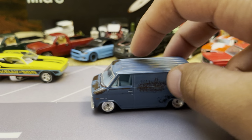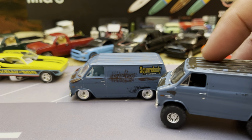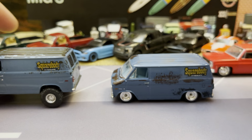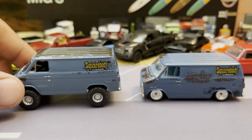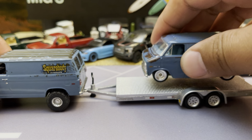So this van runs perfect and rolls perfect. It's got the blue interior, which is correct. This one's a black. These also look cool being set up with a tow. So this one towing this one with the flatbed. So probably going to have to get a hitch for this.